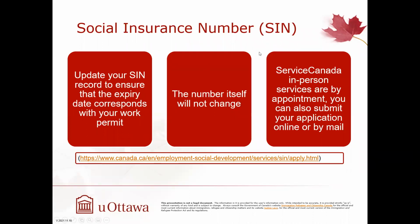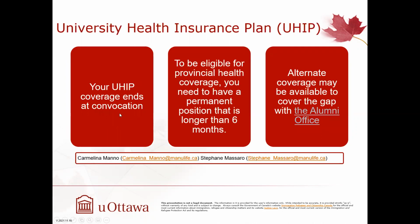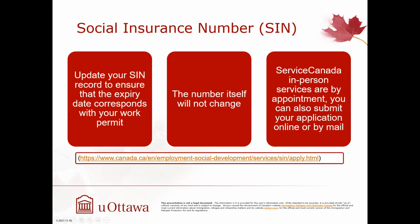Once you have received a decision on your work permit and your postgrad work permit was approved, you need to remember to update your SIN record. Your SIN record should always match your status document. So every time your status document changes, you should be updating your SIN record. The SIN number itself will not change. It only changes when you become a PR, but you do need to update the expiry date. As of today, Service Canada in-person services are by appointment only, but you can update your SIN record online or by mail, and we give you the link here.